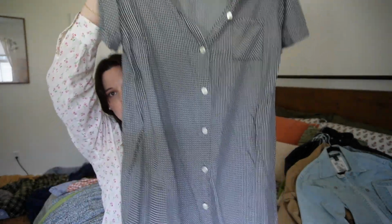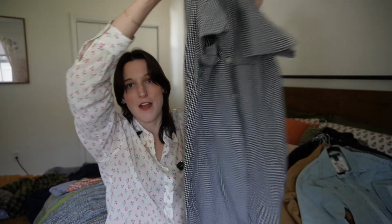And then finally we have this shirt dress. I wore this out last summer and I just want to give it a break and focus on my other dresses. So it's this little gingham shirt dress that I'm very proud of. I thrifted this and there was a stain on it and I got the stain out. Very impressed with myself. There's no brand, but it's just a lightweight fabric. And yeah, it's really cute, but I just need a little break.